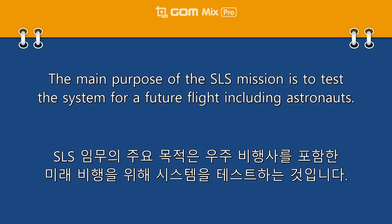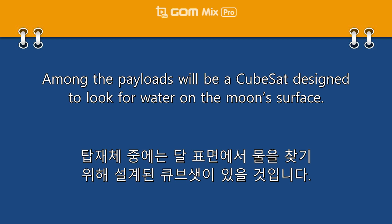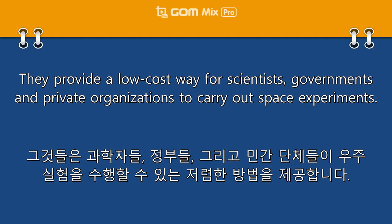The main purpose of the SLS mission is to test the system for a future flight, including astronauts. But the rocket will also be carrying a series of payloads to support science experiments. Among the payloads will be a CubeSat designed to look for water on the moon's surface. CubeSats are small research spacecraft, also known as nanosatellites. They provide a low-cost way for scientists, governments, and private organizations to carry out space experiments.